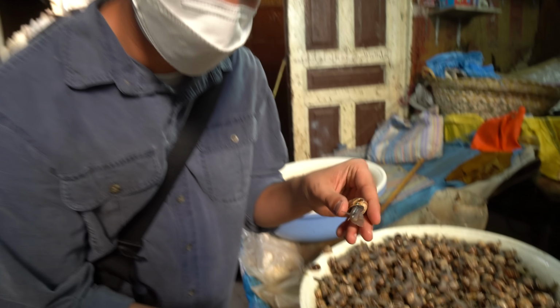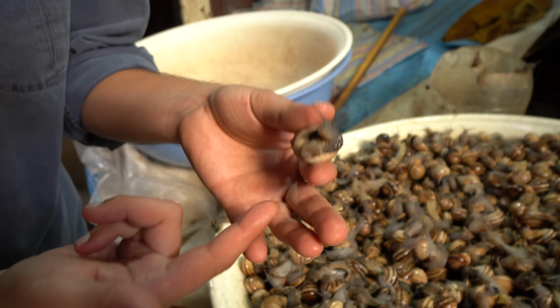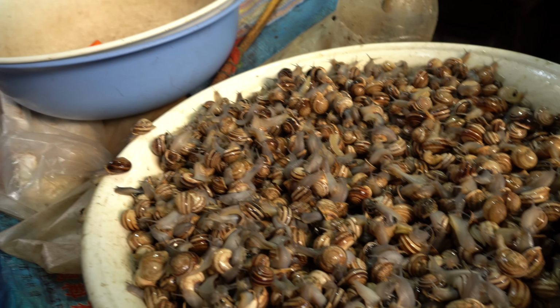So snails are a very popular dish here in Morocco, and we just found a guy that's actually selling all the live snails. Look at them all. Tons of them.